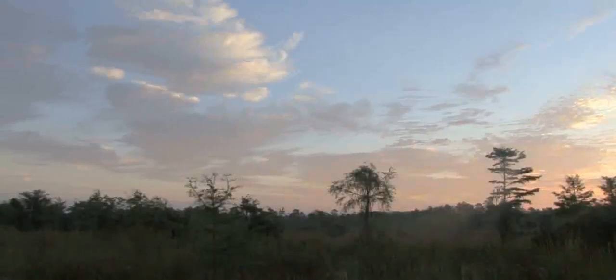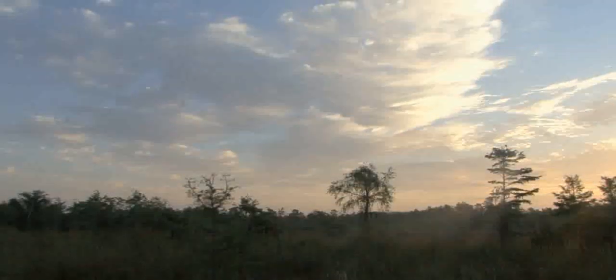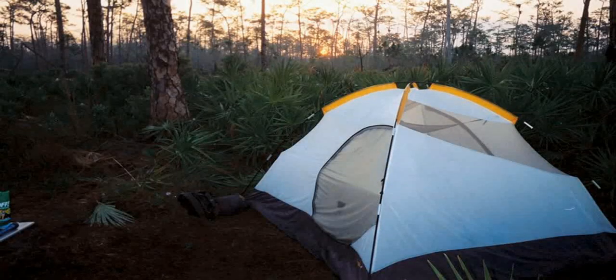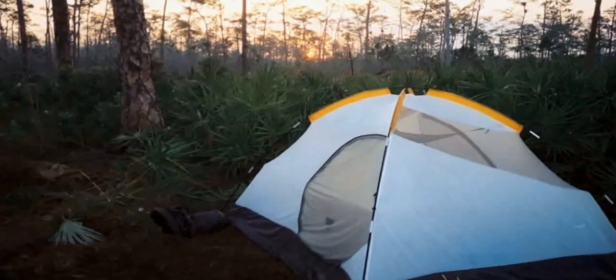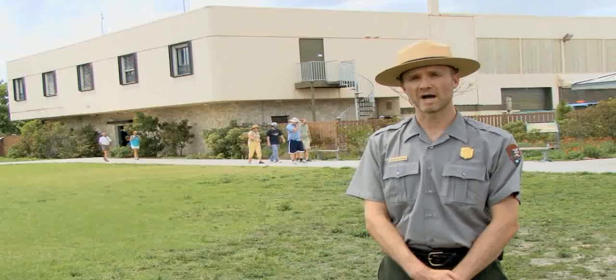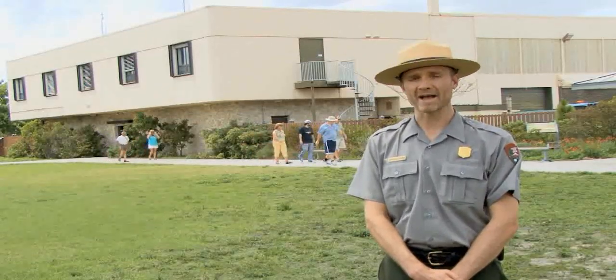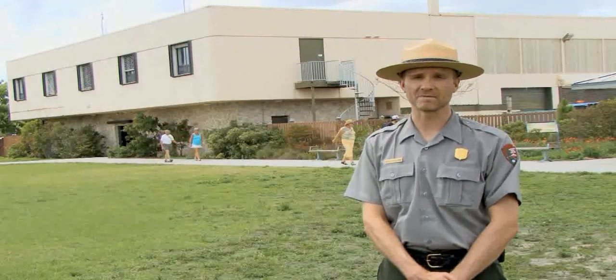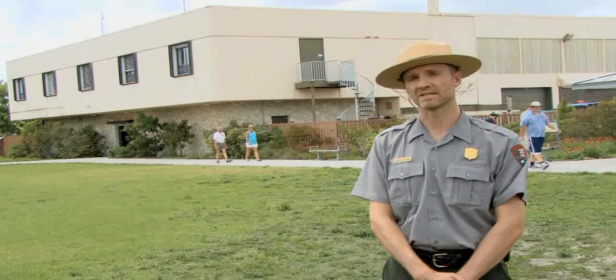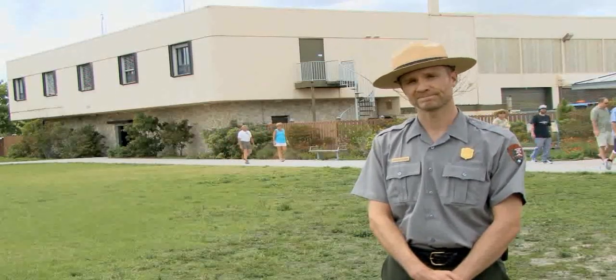To truly get a feel for the success story that is Big Cypress National Preserve, a camping trip to the backcountry is unparalleled. We have 7 different campgrounds, as well as the option of backcountry camping. And with all those options, it's really good to get the latest information and tips on where to go. And this visitor center is an excellent place to get that information.